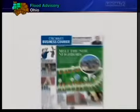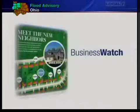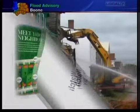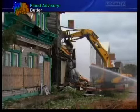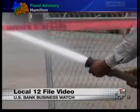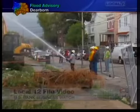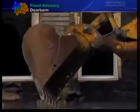On the Business Courier front page, the centerpiece this week, meet the new neighbors. Some of the newest homes in Cincinnati are popping up in the city's oldest neighborhoods. Developers, builders, and real estate agents say our city is experiencing a surge in infill residential development. That's when buyers or builders acquire houses, knock them down, and build new ones in their place. Since 2010, hundreds of homes have been torn down and replaced by new construction.